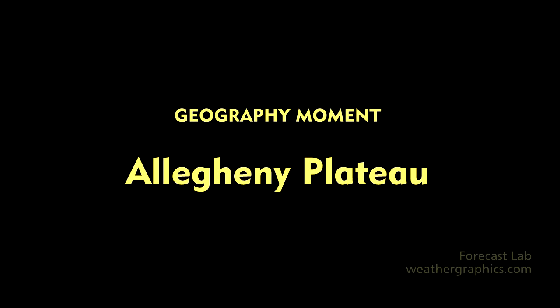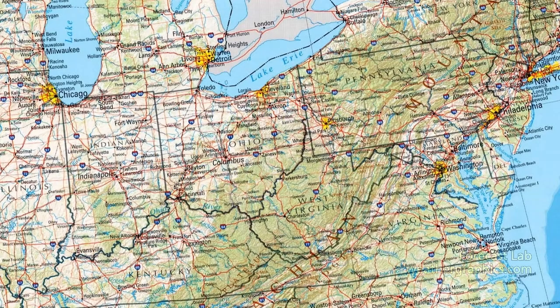The Allegheny Plateau. Where is it? And what is it? This is a feature found in Pennsylvania, Ohio, and part of West Virginia. Let's take a look at a map. Well, you know, we don't see it very well. It's going to be in this region. We need a different kind of map to really pick that feature out. Let's switch to a pure topographic map.